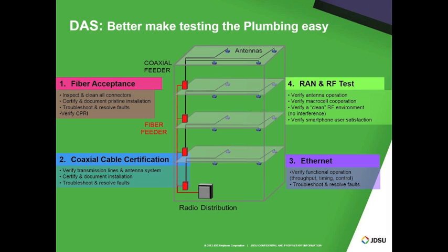There are 4 components we've described here, and think of this in a plumbing analogy. You've got fiber, which is all around a particular type of cable. Is it clean? Is it certified? There might be CPRI on there. You've got coax cable certification. Maybe this is your copper versus your plastic piping. You get a verified transmission through that. Document it. Potentially save the results to the cloud as well. Don't throw those results away.